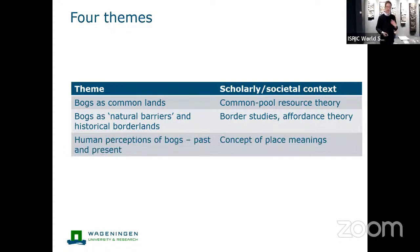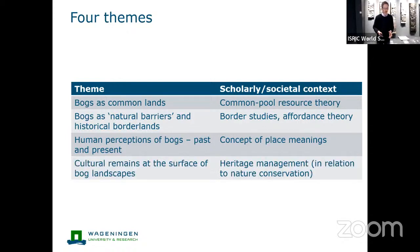The third dives into the perception side of bogs. How did humans perceive those landscapes, past but also present? I'll mainly be talking about past perceptions. And finally, we'll be looking at cultural remains: what traces did those relatively recent historical activities leave at the surface of present-day bog landscapes, and how could we deal with those traces?